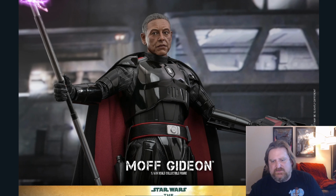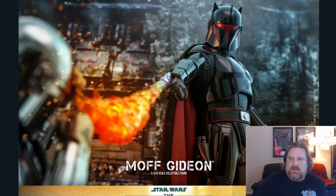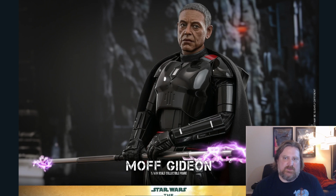I think this head sculpt is just fantastic. I mean, that looks way, way better than the one we have right now. And I just think this figure is going to be great for any Mando display. Again, I'm not a huge fan of this look of the character, but that's a pretty cool function right there. But the more I'm seeing of it, the more I'm kind of liking it. But I will be showing it off like this with the head sculpt. I just think that head sculpt is phenomenal.